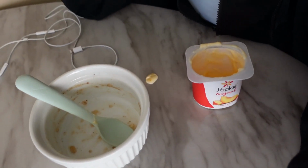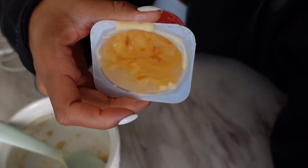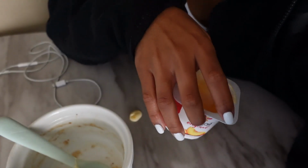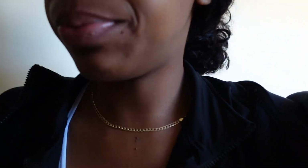I just want to show you guys how much of my food I actually finished. Dropped some on the table, but I did not finish this full yogurt. There's still a lot left, but I did finish all my oatmeal. And that's because a lot of my what I eat in a day, I don't want people to get the impression that, just because I have all this food, even if it's a regular portion amount, I get full quicker than I used to. So I don't always finish all my food.